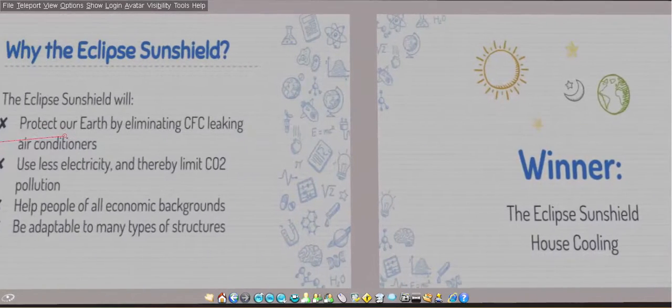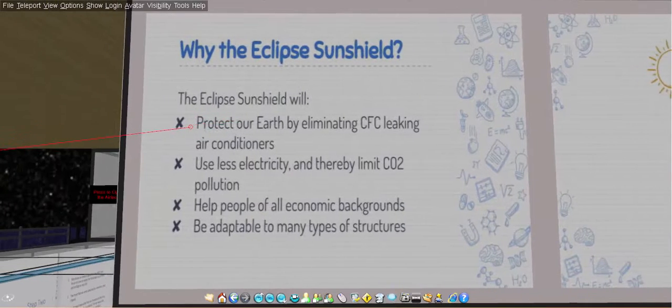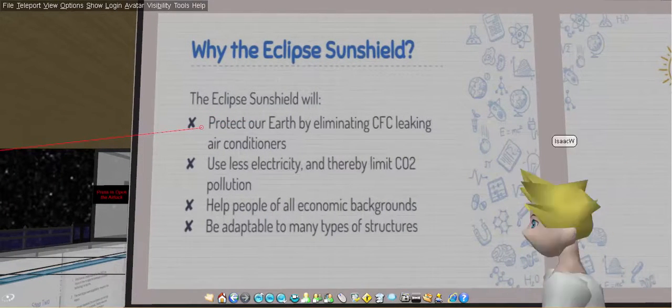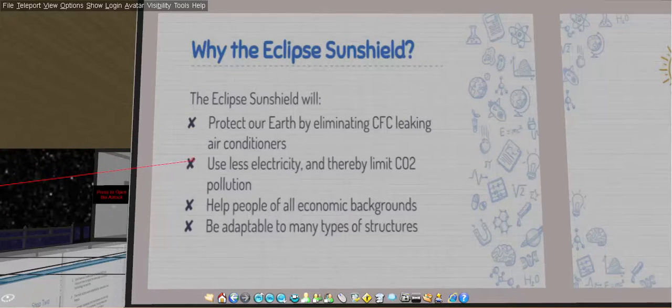So to sum up, what the Eclipse Sunshield does is that it protects our Earth by eliminating the CFC-leaking air conditioners because it's installed on the roofs of houses, which will help them stay cool during the summer. It uses less electricity and thereby will limit the CO2 pollution. And it is able to help people of all different economic backgrounds, and it is adaptable to many different types of structures.